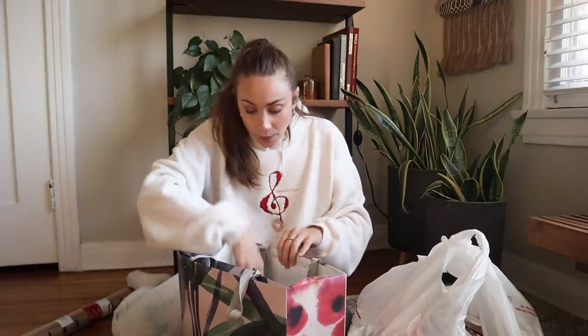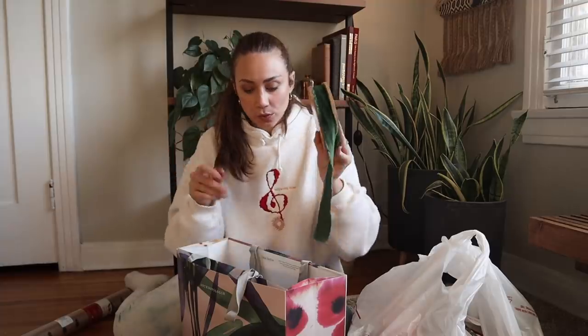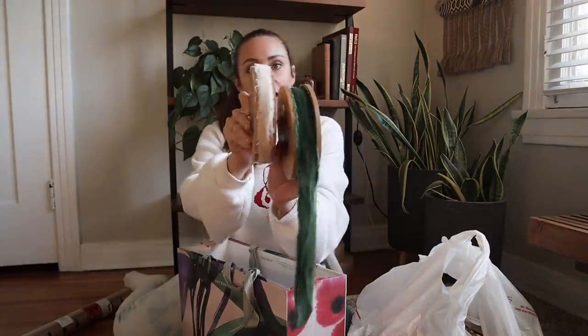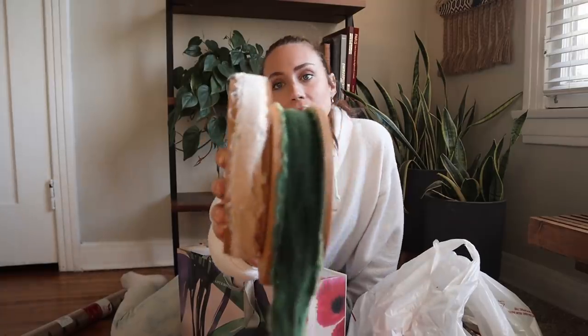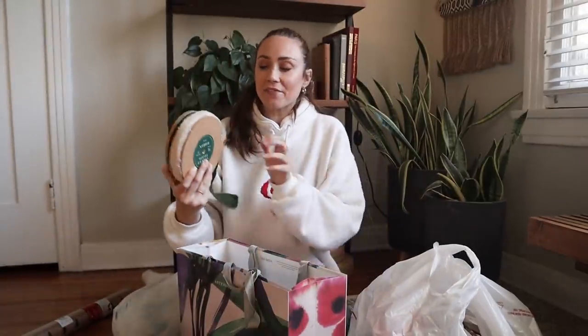Something like that. And then from Terrain and Anthropologie, I got some of that ribbon. I thought it was so beautiful. I want to do a really fun DIY with ribbon. I wanted green in the half inch, but they didn't have it. They only had it in the inch. So I got the white color, like off-white and ivory color, in the half inch.